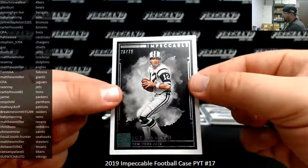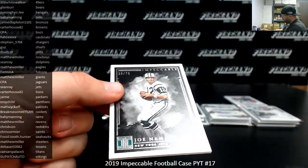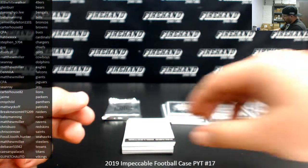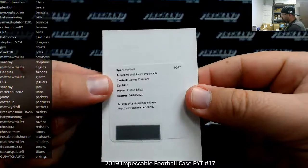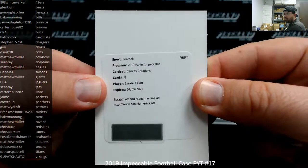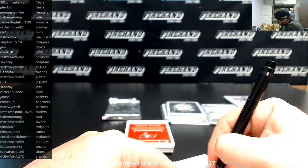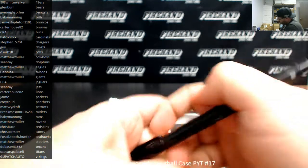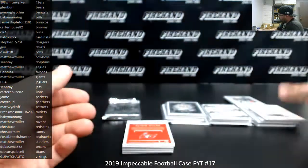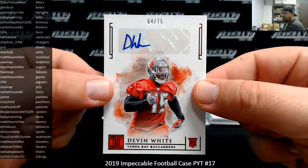Joe Namath, number 75 for the Jets. Going to Sean Ray. 26 of 75. Got a redemption, good for an Ezekiel Elliott canvas creations, Dallas Cowboys. I think this is going to be numbered to 10, maybe. Cowboys going to Matthew Miller. Nicely done. Devin White, rookie auto for the Bucks, number to 75, red foil. Bucks belongs to CPA.